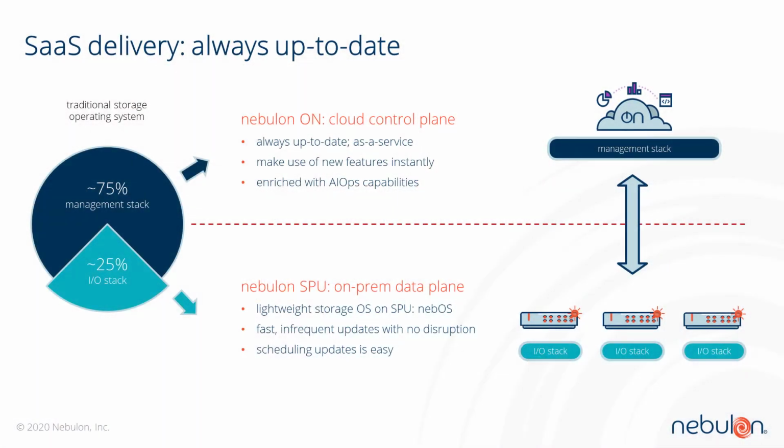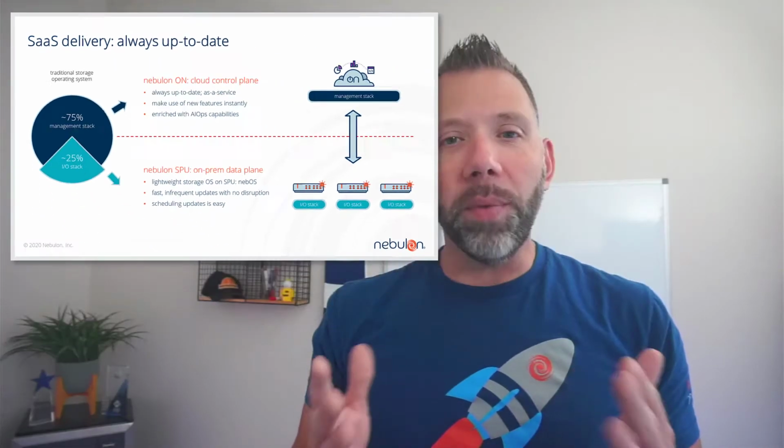The vast majority of updates are delivered much like a Gmail or Microsoft 365 experience. This is all done via Nebulon On without you, the customer, ever being aware. I mentioned earlier SaaS benefits. The cloud offers simple fleet management of the on-premises data plane. When was the last time you realized that your smart thermostat firmware was being updated? Likely never. However, you as a customer do control when updates are applied, but the same premise applies. The on-prem data plane is equivalent to an IoT endpoint device and is managed as such.